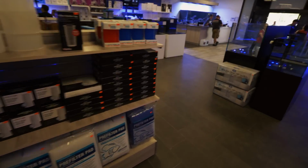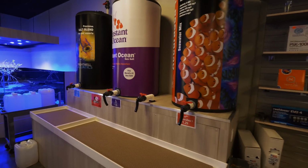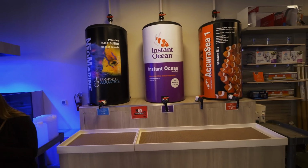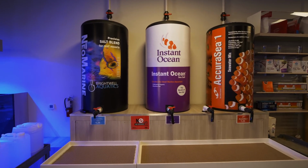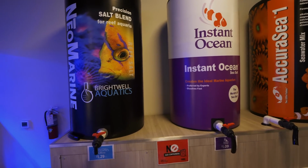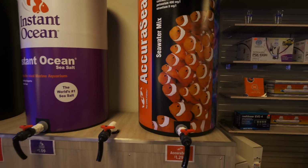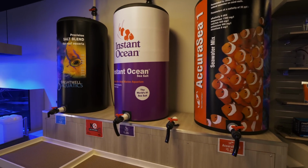So let me show you one thing that is really, really awesome. They've got 3 vats. It's probably one of the first places I've ever seen. I've seen places that sell 1 type of seawater or 2 types, but these guys are going all in with 3 different seawater mixes from Brightwell, Neomarine, Instant Ocean, and Accuracy 1, the seawater mix from Two Little Fishies that you guys know we use at the Reef Builder Studio.